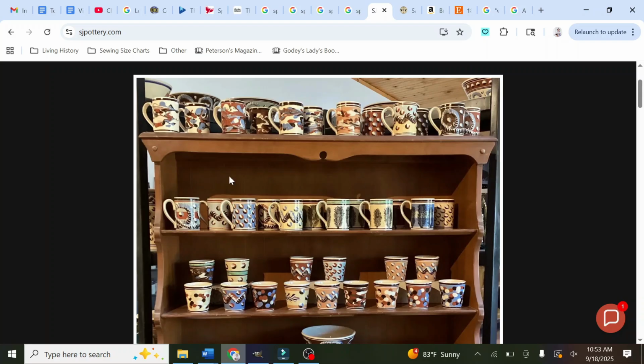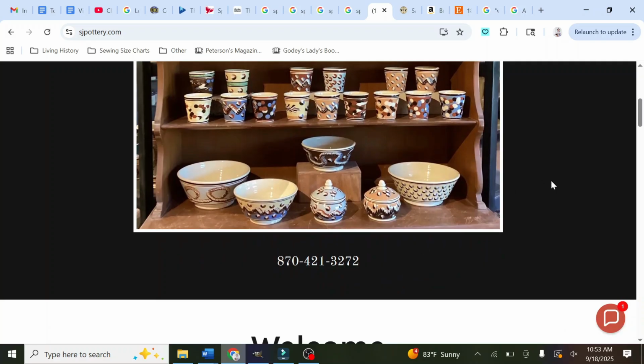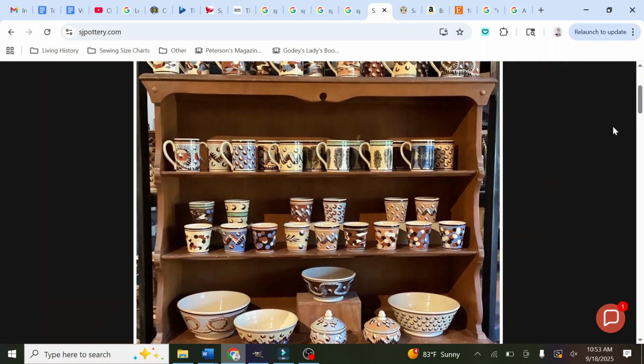And there are other areas that you do see mocha-ware as well. And they make reproductions, really nice reproductions. So I need to get some bowls, but I have several cups. I have a couple of the cups without the handle, and a couple with the handle.